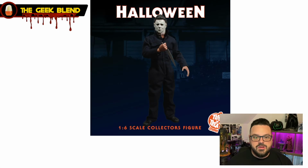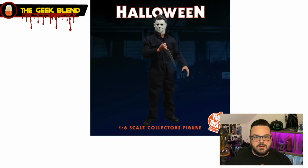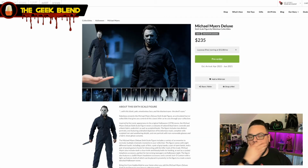Here's the Trick or Treat Studios figure. Yes, the hands are much more generic. It's a much more generic figure. The hand sculpt on the Sideshow looks much better. I agree. But I'm talking about the mask. That's the problem I have with the Sideshow figure. Look at this. See how the mouth is thin? Much more accurate. I'm glad that we're getting more Myers collectibles, especially from John Carpenter's Halloween, the best one, of course. I love that we get those.